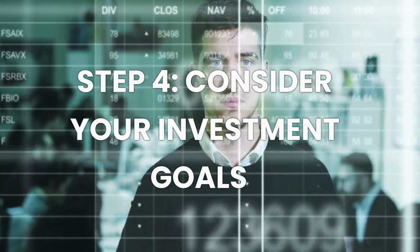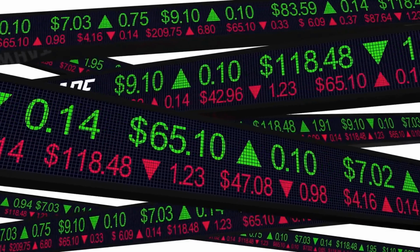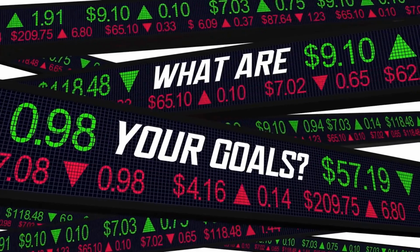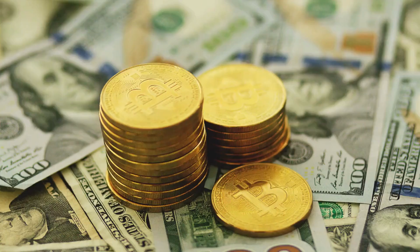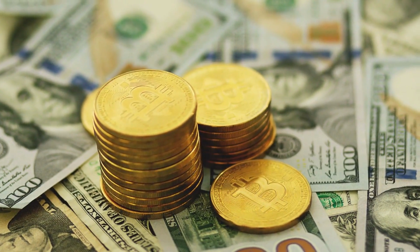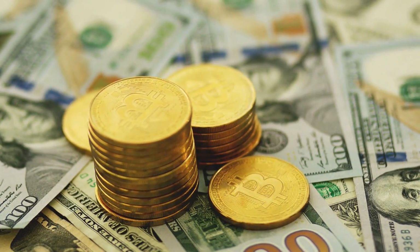Step 4. Consider your investment goals. Before investing in a Bitcoin ETF, it's important to consider your investment goals. If you're looking for a long-term investment, a Bitcoin ETF may be a good option, as it provides exposure to the price of Bitcoin without the need to hold and store the actual asset.